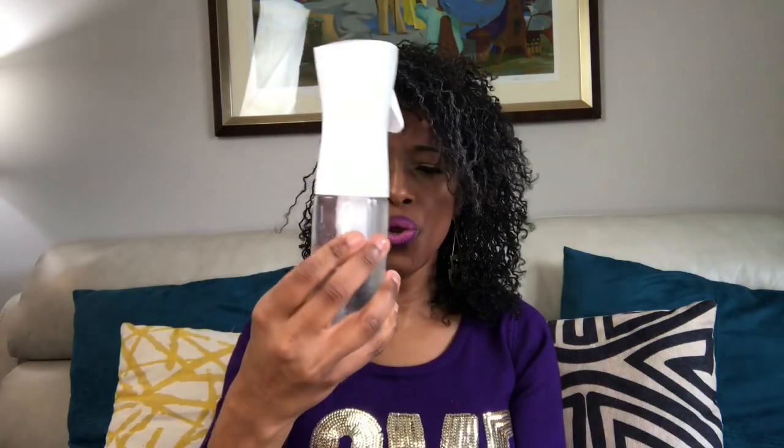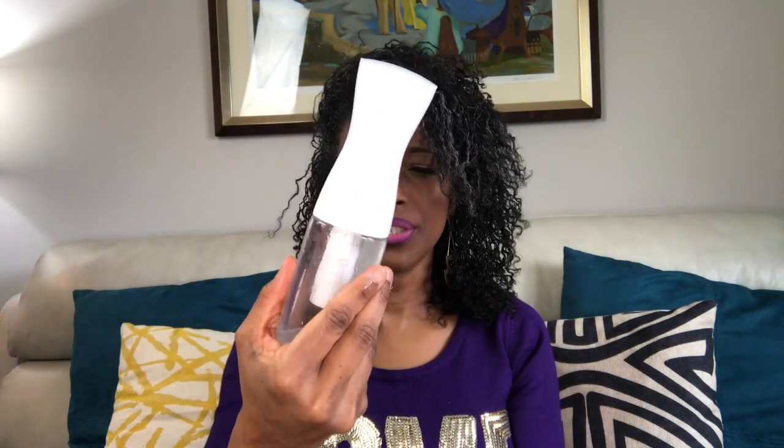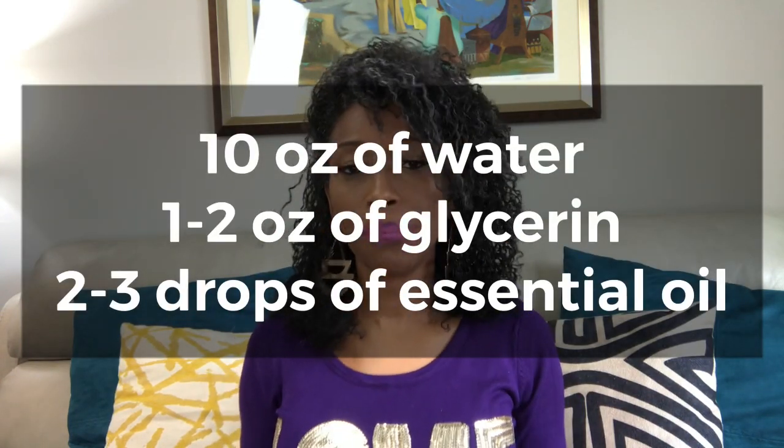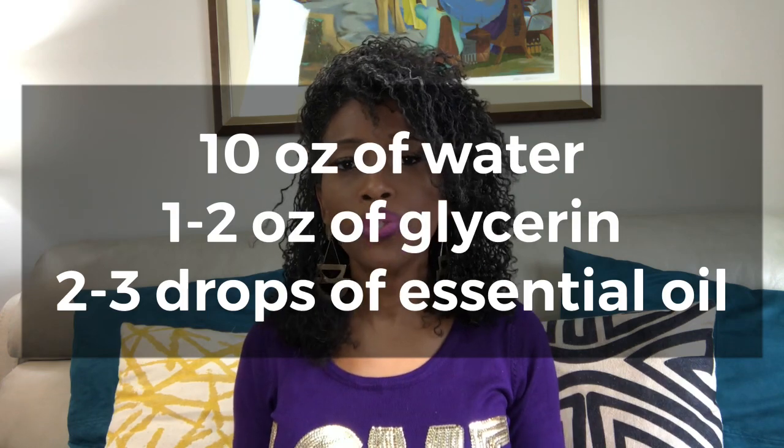And this is your own do-it-yourself concoction. I'll put an ingredients list on the screen right now so that you can see it, just a recipe that you want to use if you want to make this at home. And this is what you can use to mist in your hair daily.